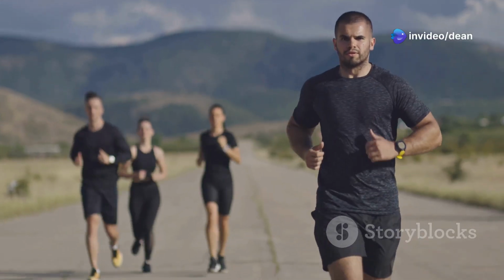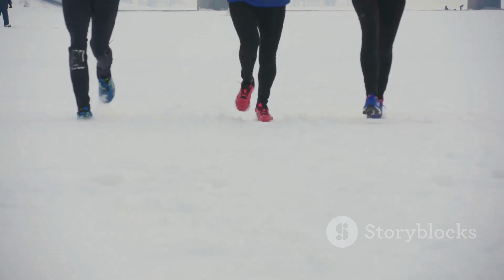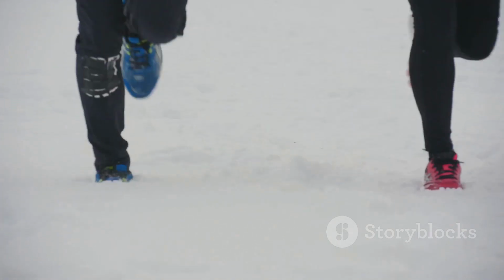The benefits of acclimatization are numerous. It improves exercise capacity in challenging environments, reduces the risk of heat-related illnesses, enhances tolerance to cold, and minimizes the effects of altitude sickness.